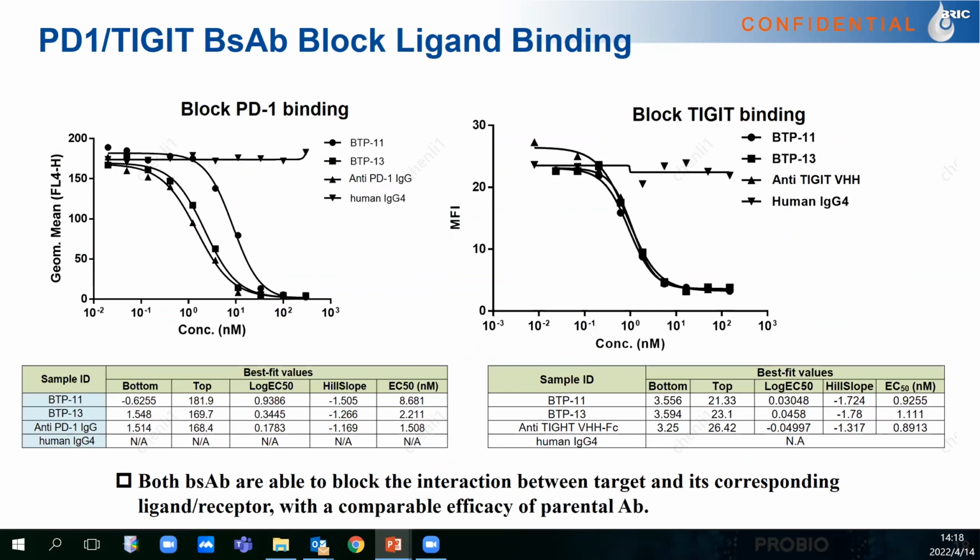Besides the binding affinity data, we also characterize these bispecific antibodies through functionalities. In this FACS-based receptor ligand blocking assays, both bispecific antibodies are able to disrupt the interaction between target and its ligands. So in the left panel, which is the PD-1 and the PD-L1, in the right panel is the TIGIT and the CD155. And this blocking capabilities is also comparable to their parental monoclonal antibodies.